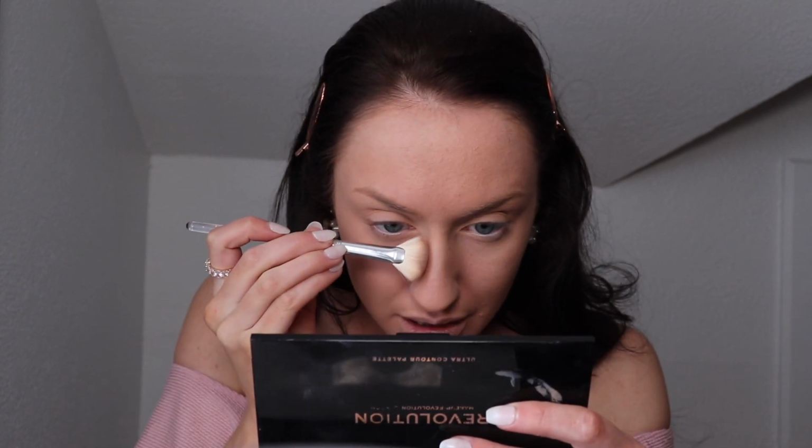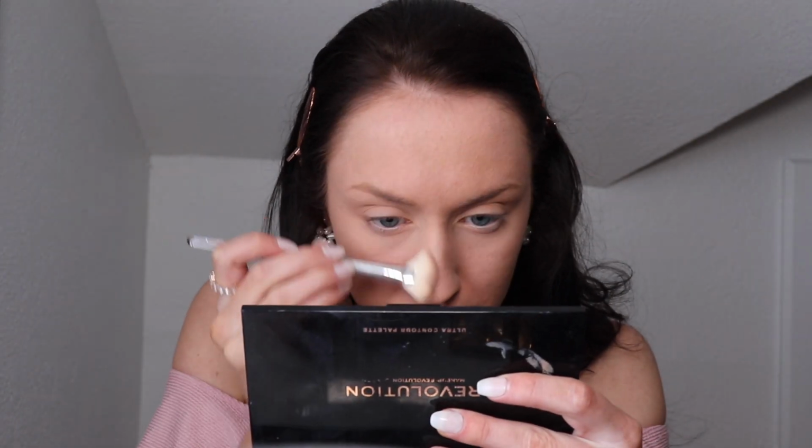The worst part is my little red blotches stay there forever. Like, once they're there, it is so hard to make them go away. That's another thing though. If you see one of your friends getting red in the face or blotchy the way I do, don't tell them that they're red and blotchy, because we know. We can feel it. It's only gonna make the blotches get worse if you tell your friend, wow, you're really blotchy. So I'm going in with the Makeup Revolution Ultra Contour Palette.